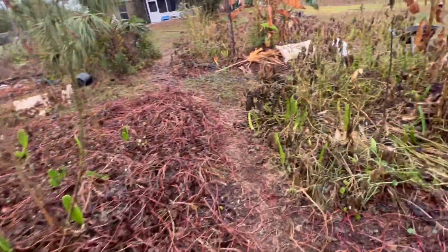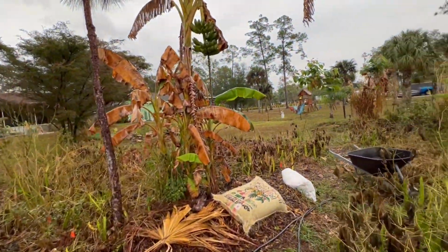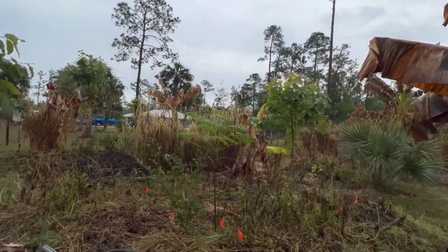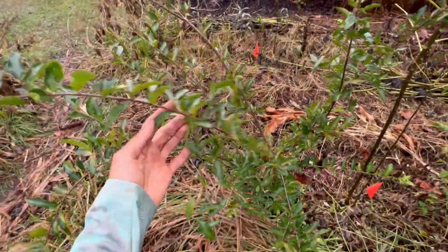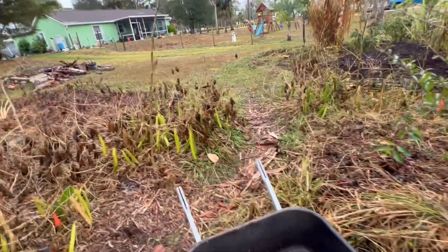But most of the stuff, because I learned from last year, I stopped buying any sort of high value tropical trees, and I've just been focusing on things that I know will take the frost. So acerola, the Barbados cherries, seemed unscathed for the most part.